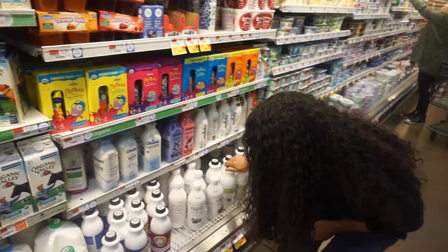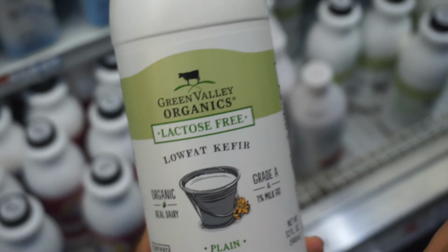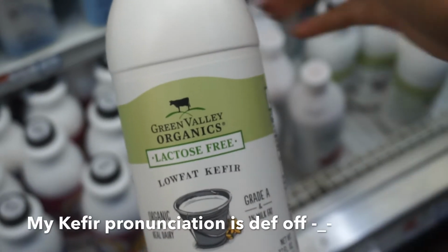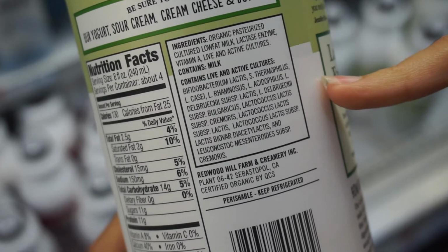I'm not going to get any yogurt today. I'm actually going to choose kefir. Kefir is very similar to yogurt if you've never heard of it. It's way more potent, and it contains about 30 strands of beneficial bacteria, so it has a lot more to offer.